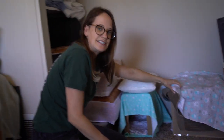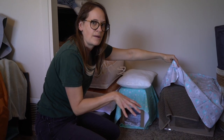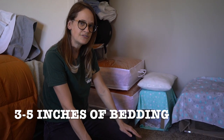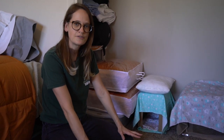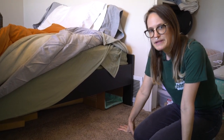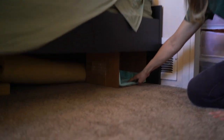Since boxes are a little bit light, I've actually covered it with a towel to kind of weigh it down and properly secure it. We want to provide at least 3 to 5 inches of bedding. Studies have shown that if animals have 3 to 5 inches of bedding, they get into REM sleep, which makes them very comfortable and more relaxed. So I've provided appropriate hide places underneath this bed. I've added another box that has an opening and some bedding in there.